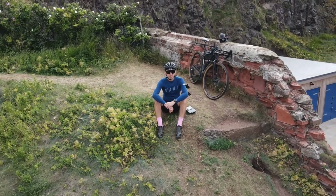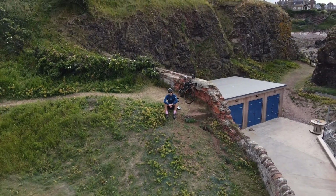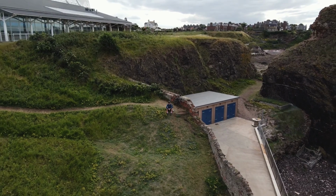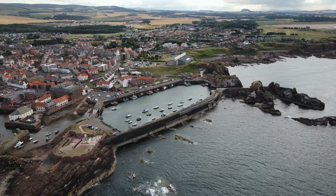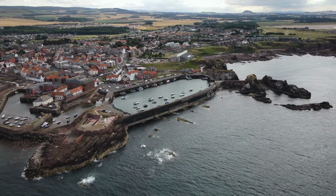And so is Dunbar a place that you'd want to move to? I 100% would say yes. I think it's gorgeous. It's got a really good atmosphere. Everybody's been super friendly, and it's a beautiful place. So, and if you're going to buy Robertson homes as well, bonus.